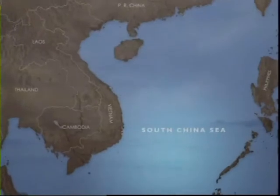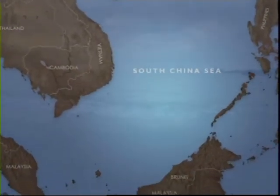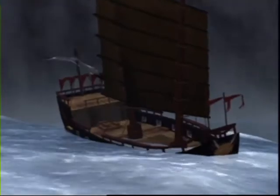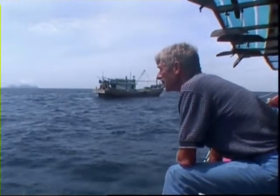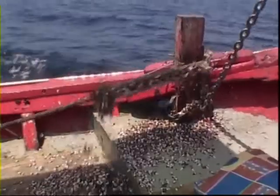From the earliest time, the South China Sea has been a bustling maritime highway connecting east and west, but not all the ships that plied this trading route reached their destination. On the east coast of Malaysia, an expedition led by maritime archaeologist Sten Sjostrand has recovered a shipwreck from the early 1600s.